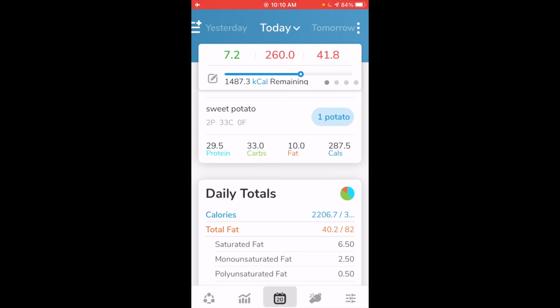Let's take a look at where my numbers lay. Wow, protein is just about done already for the day, which makes this whole thing kind of interesting because now I have 260 grams of carbs I need to fulfill. Of course, my goal here with the calories is just to be a little bit over. It's 1487 under right now. I want to be at least over by 1, but not really more than 50. 50 is kind of like where I want to chop it off at.